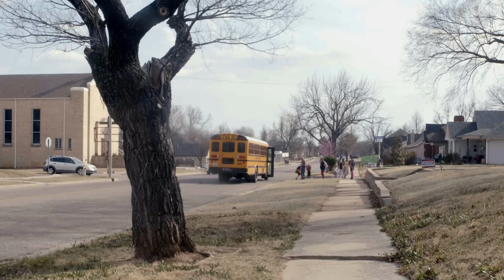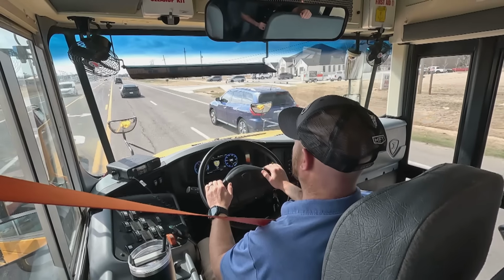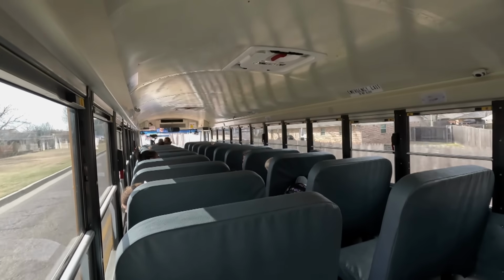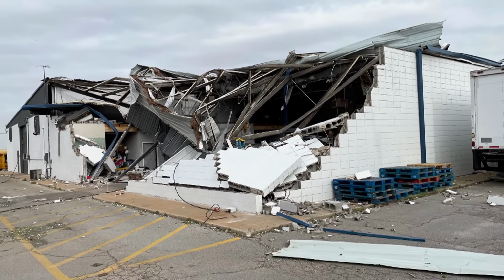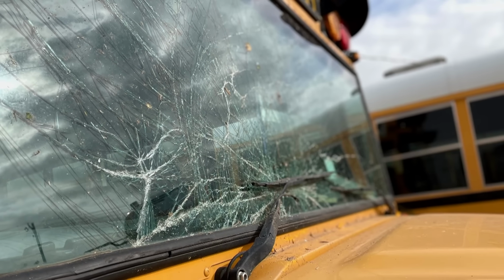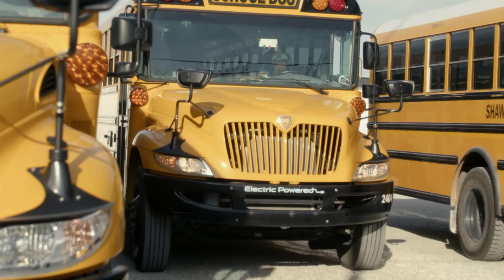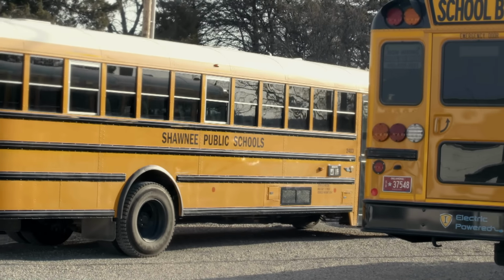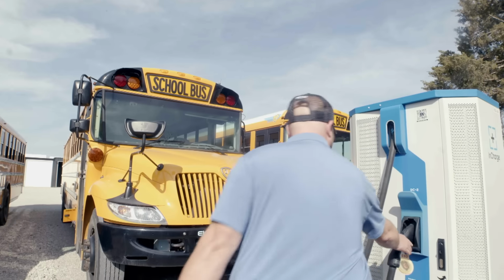Now a pilot program is underway to explore using the electrical energy stored in these bus batteries to reduce strain on the electrical grid and help power the community in times of need. Our city was struck by a tornado April 19th of 2023, and it destroyed our transportation building. We had several of our large freezers that were days without electricity. So with the concept that we might be able to take a bus, plug in and run a freezer and save our food, that was a great thing.